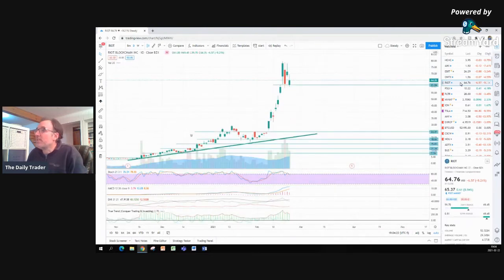Riot Blockchain. This is another replication of a blockchain fund. So basically, it went up quite high. It was trending extremely vertical, and now it's taking a little pause. I put a support at 61.20. So I'm just watching it. I'm not in it yet.